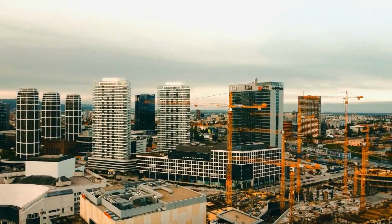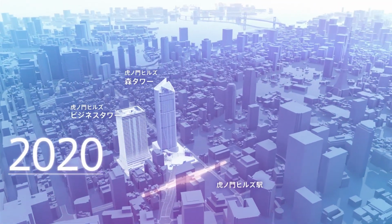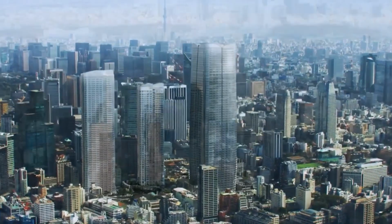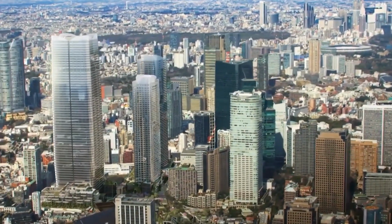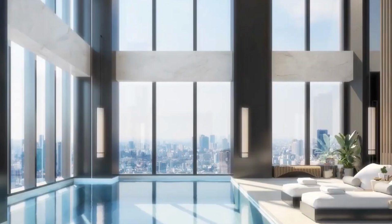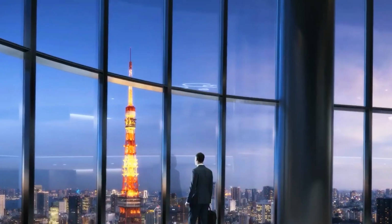The Toranomon Azabudai district Main Tower is a skyscraper currently under construction in Tokyo, Japan, and it's set to become one of the city's newest and most iconic landmarks upon its completion in 2023. The tower itself stands at a height of 330 meters, making it one of the tallest buildings in Tokyo. It will feature a mix of office space, residential apartments, and retail and commercial areas to transform the Toranomon Azabudai area into a hub for business, culture, and tourism.